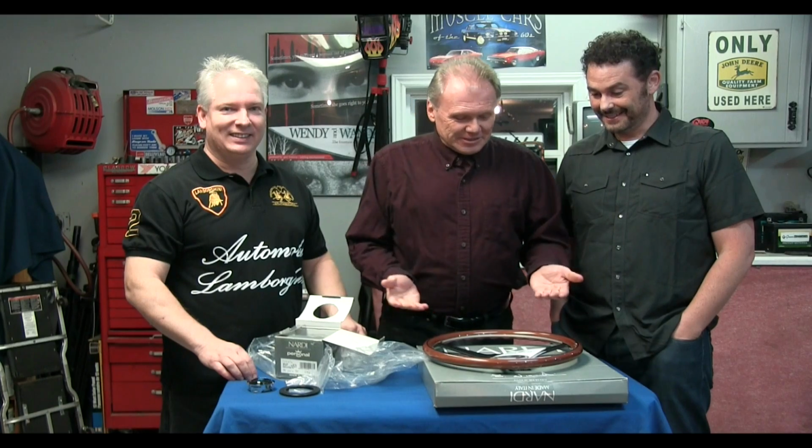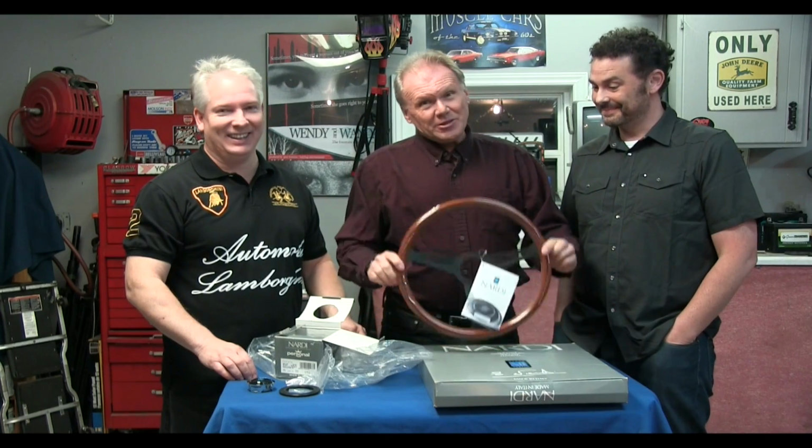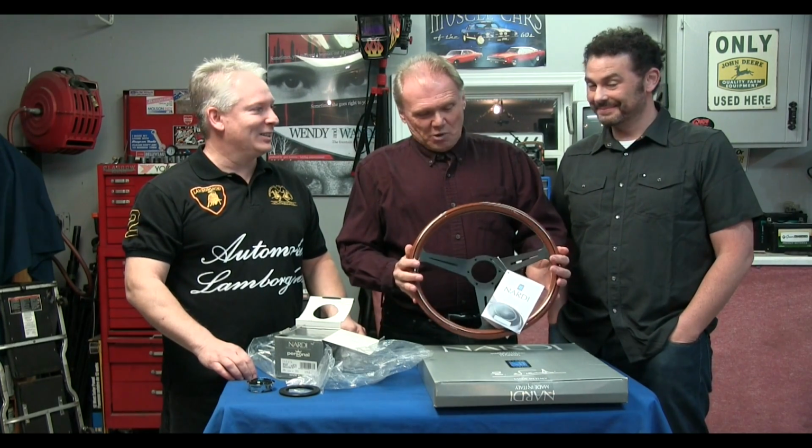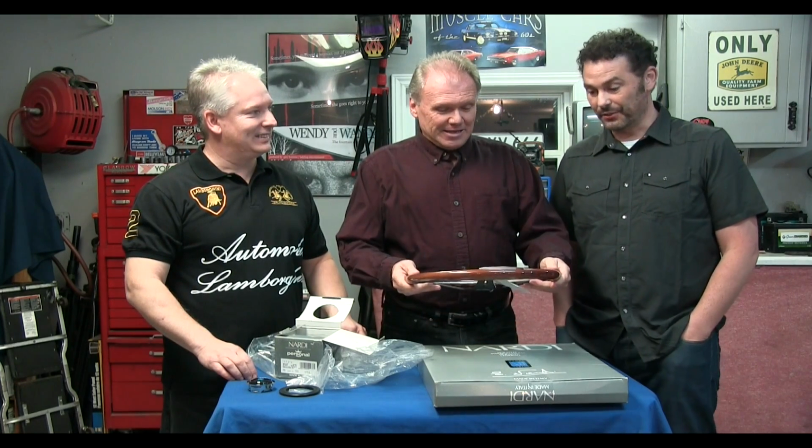But I got a question here, guys. I didn't look it up yet. You might want to look it up. What did a 1972 Toyota Celica 4-speed cost in 1972? I bet this steering wheel is probably 25% of the cost of that car when it was new back in the day, right? I think you're absolutely right.